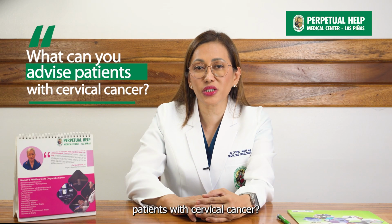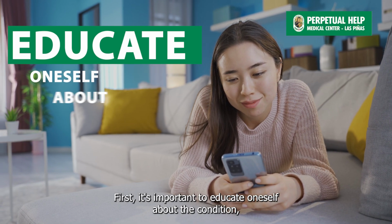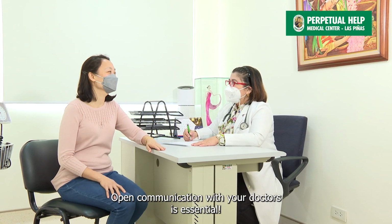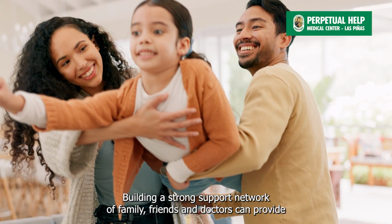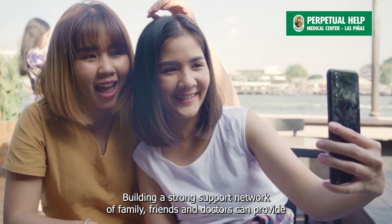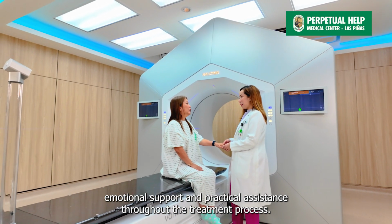What can you advise patients with cervical cancer? It's important to educate oneself about the condition. Open communication with your doctors is essential. Building a strong support network of family, friends, and doctors can provide emotional support and practical assistance throughout the treatment process.